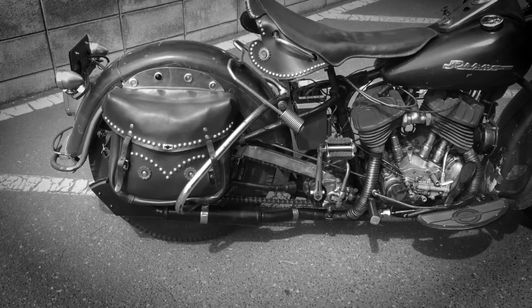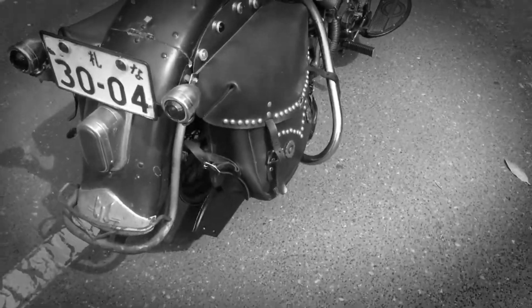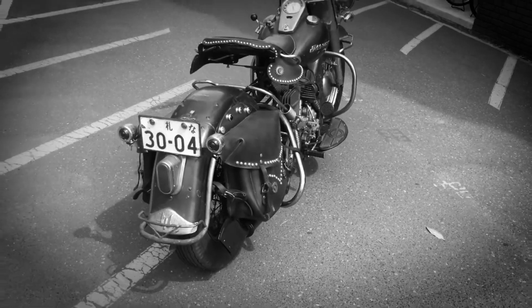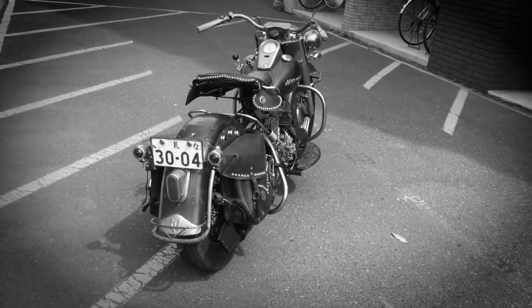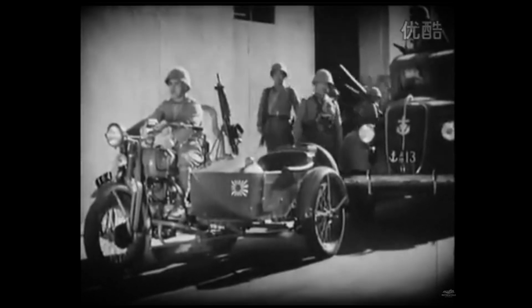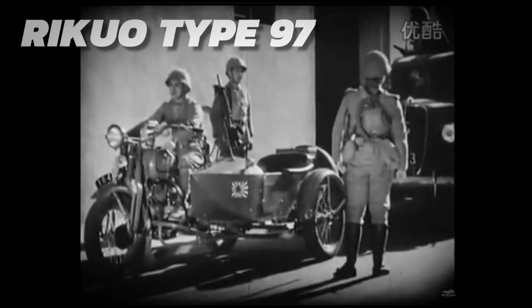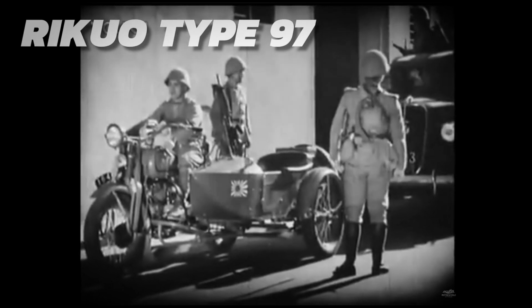I made the joke about a knockoff, but the Rikuo wasn't just a copy. It was a proper production bike with a real market in Japan. It was used by civilians, police, and delivery riders. But its true calling came when the Japanese military realized, hey, this thing would look great with a sidecar and a machine gun. Enter the Type 97, the military version of the Rikuo.